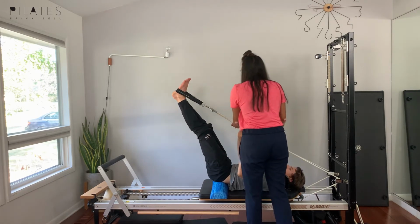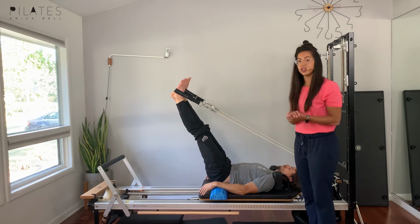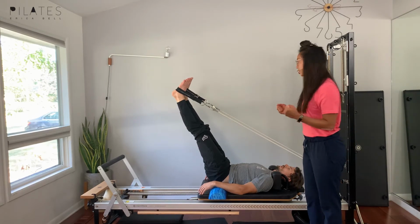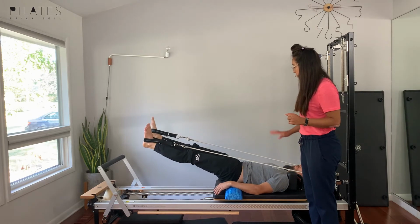Now, hold here, arms down by your side. Now, he's ready to do leg circles because now he's released all of the muscles around the hip joint. So these are going to feel really good. So you're going to press down towards the springs. Yep, as low as you go without arching.